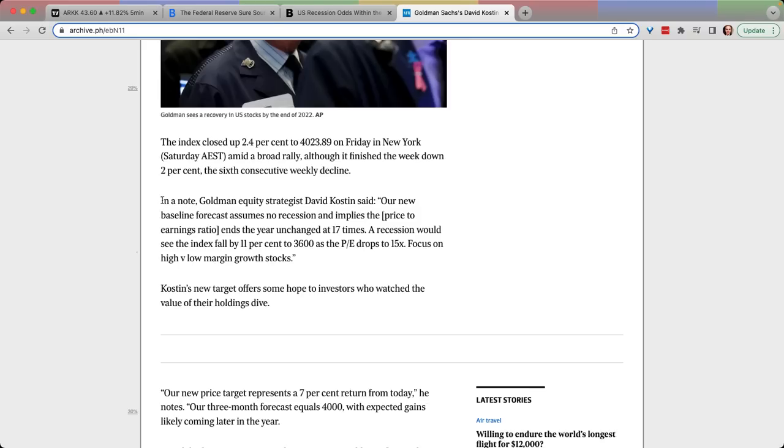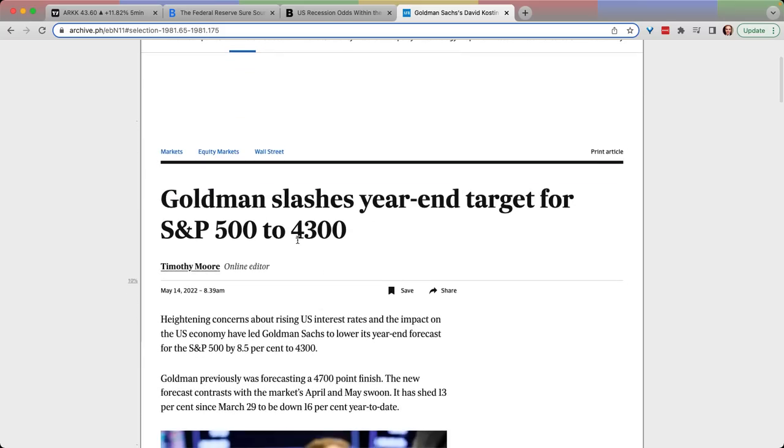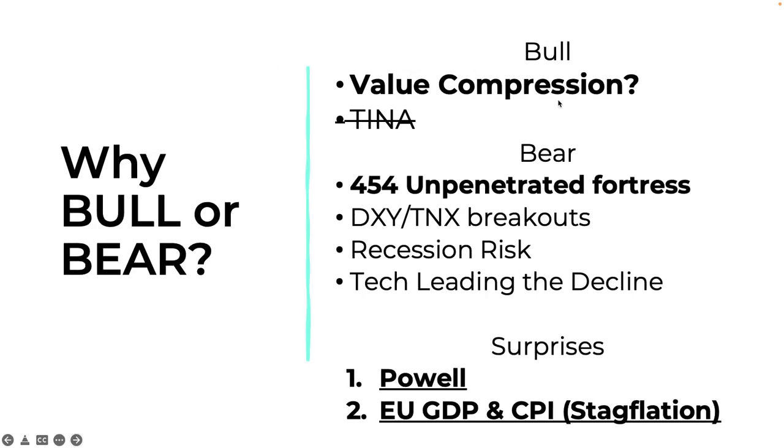But what I'm just talking about here is that their baseline forecast, or their base case, is now that we're going to be going down to 4,300 by the end of the year. Previously 4,700. But he's expecting no more value compression. Again, PE is price to earnings. So he would see PE dropping by about 10% more to 15. But he thinks that right now, assuming no recession, we can actually maintain that value compression. So that is the single catalyst I can see here for the bulls.